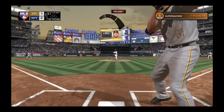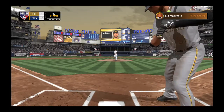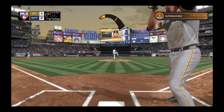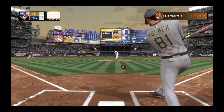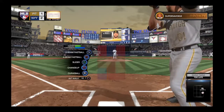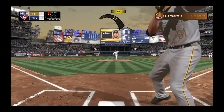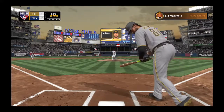0-1, here it comes. And there's one he'd like to have over again. Missed high with the slider. Swings through the slider there. Watching him on the mound, I'm really impressed with what he's doing right now. He's been really... A swing and a miss. That retires the side.